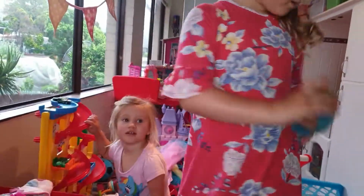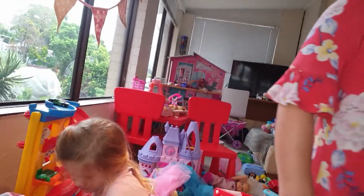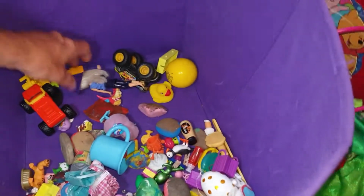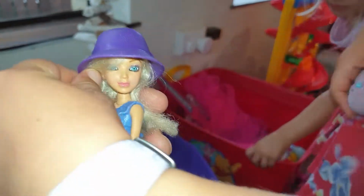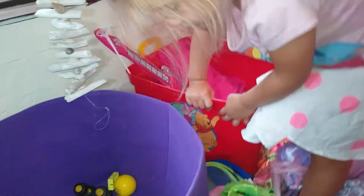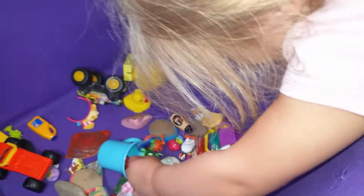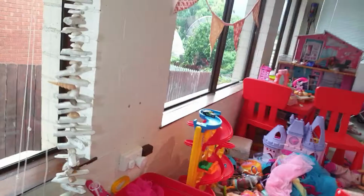We're keeping that. Alright, keep it. This ball? Keep. Okay, what else is in here? A chicken, we're keeping that. What about this one? Who's this? A dolly. You can never see her face. Oh, okay. What are you doing with that one? Keep her. Alright. PJ Masks! Show me. Gecko. Put him in. Alright, put him in the green one.